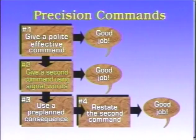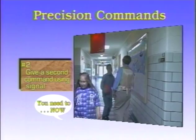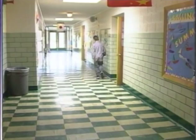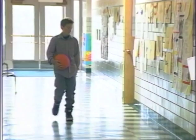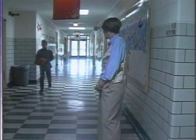Just a second. Benny, you need to go back and walk in the hall now. Oh. Looks good. Come on back. Nice walking this time now. Better way to walk in the building.